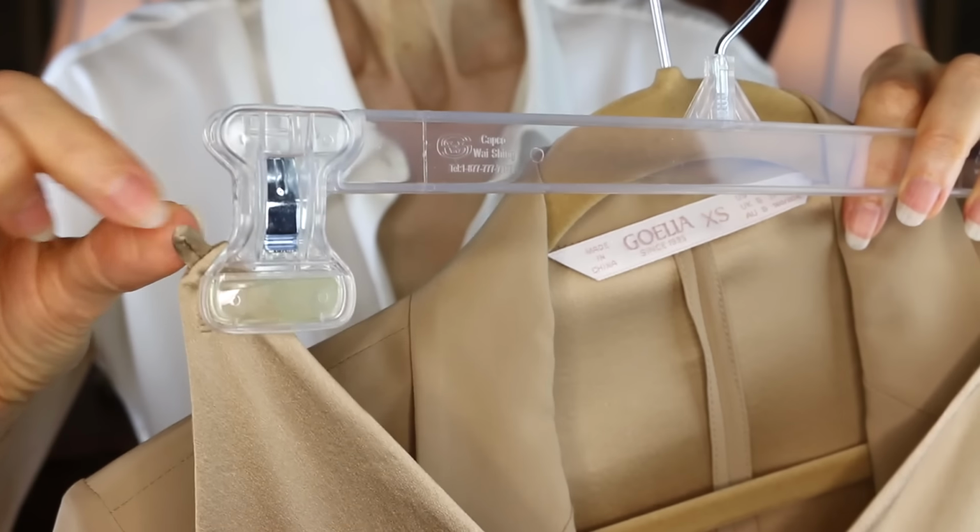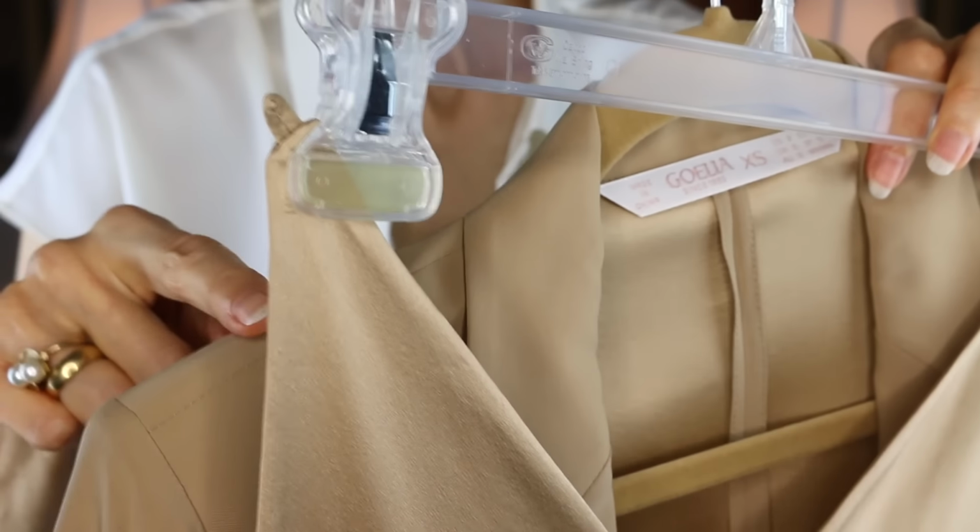So here's a loop. You button this under the shoulder, and then you have these buttonholes here all the way down, and you button those in there. See? Right there, the buttons.